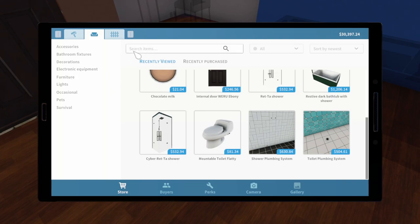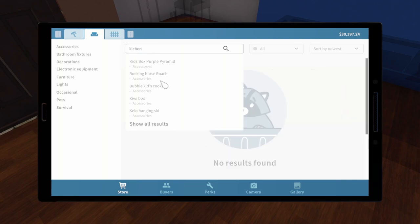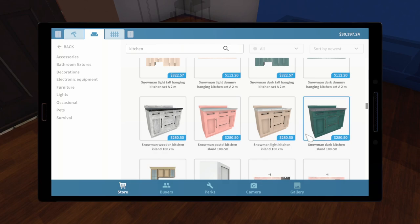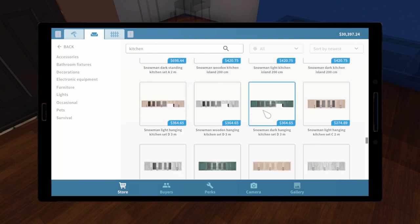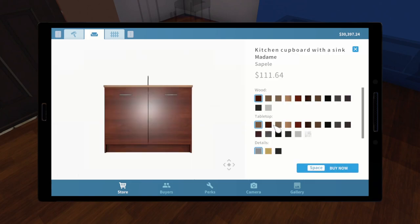Furniture. Oh yeah, I need kitchen stuff. Let's see. It just basically needs to be a sink, because that's really all the room we have. Snowman. It's a very small space. Oh, we need a very small unit. How about something like this? Just do a lighter brown though.